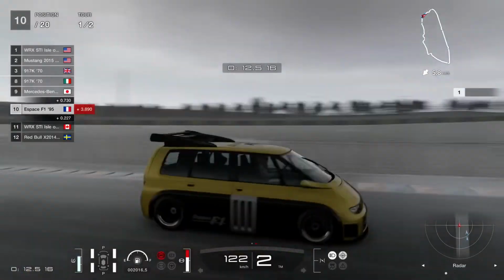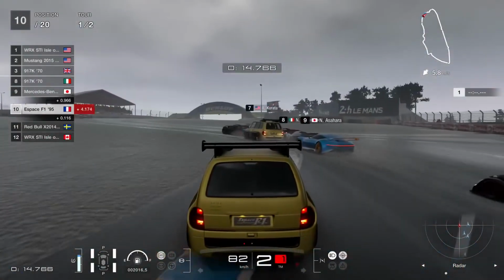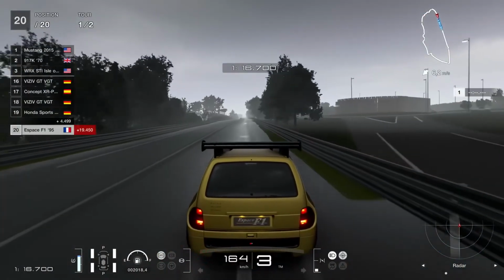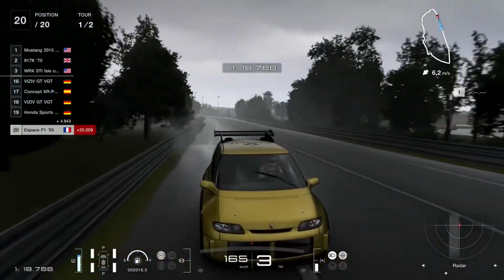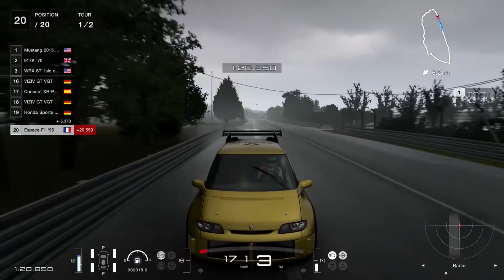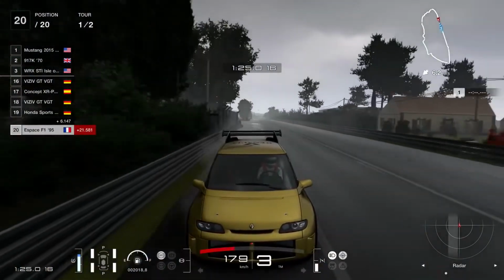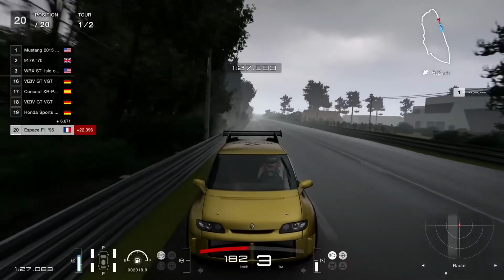It's noticeable when it rains. I'll show you on the straightaway. Here, if I take my Renault Espace F1 and I deliberately drive where there's a lot of water on the track to make it more noticeable, the wake behind me will push the rain in the direction of the wind, which is actually toward the west side of the circuit. I think that's super cool.